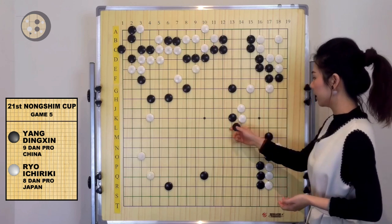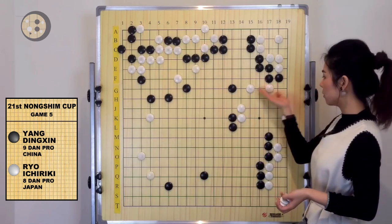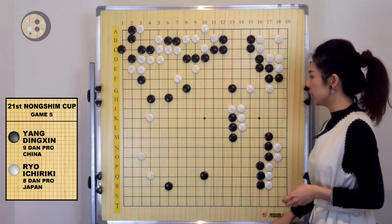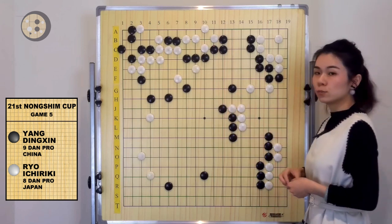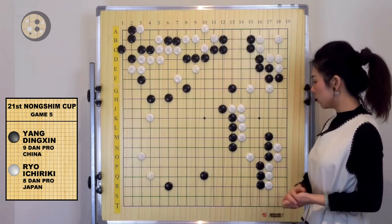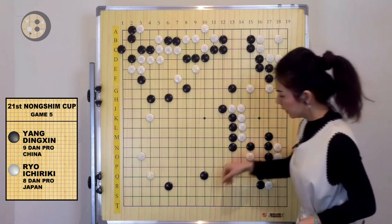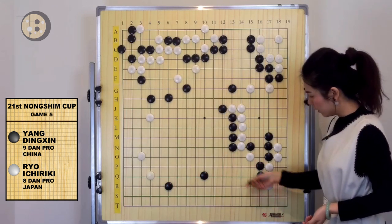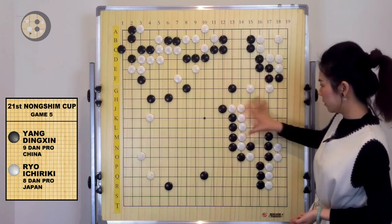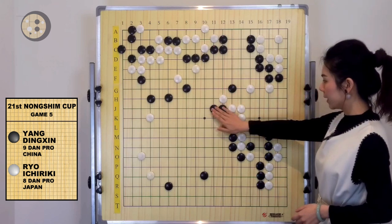So let me show you what happened in the actual game. Of course, after this move, white has to keep pushing and running because the three stones are almost enclosed and surrounded. White pushed. Black, of course, needs to follow my original plan to block. And then white pushed again, black extended, and white now played the keima, the knight's move, to threaten this cutting point. And then black played another good move. Not only did this move help the cutting point here, but it also helped the entire group to surround white. Okay. And then white hane'd here, and black extended.